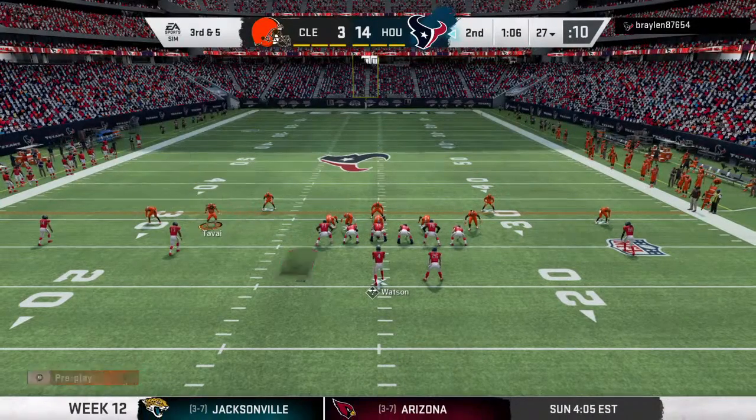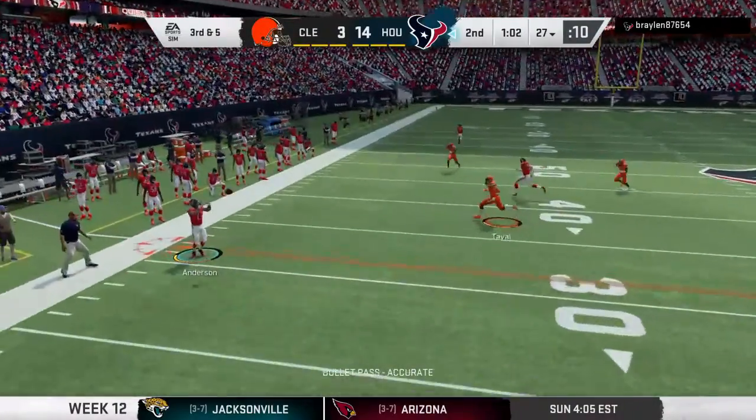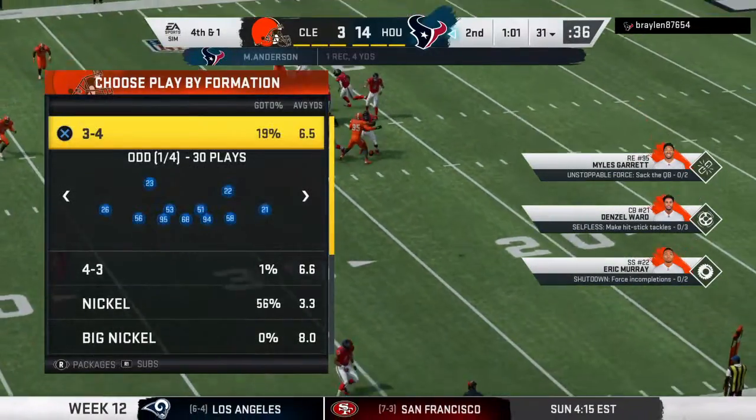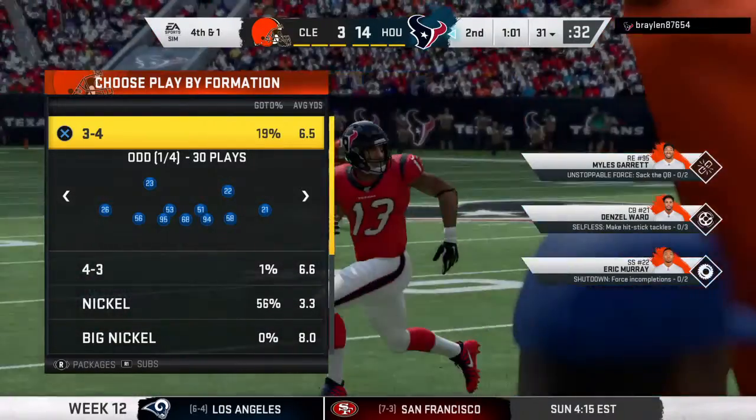From the gun on third, Watson into the hands of his receiver, Anderson. And he'll be out of bounds across the 30-yard line. They get only 4 that time as that leads us to a 4th down.